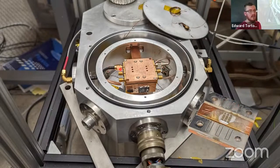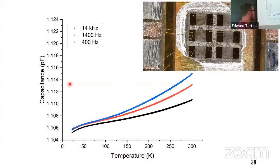So then I can take some SMA connectors and run them out to my bridge. And this is the result. And you can clearly see that the data is much cleaner. The fact that everything is not directly attached to the cold heads makes it so that all the vibrations are, as you can see, dampened out by the time they get to the capacitors.